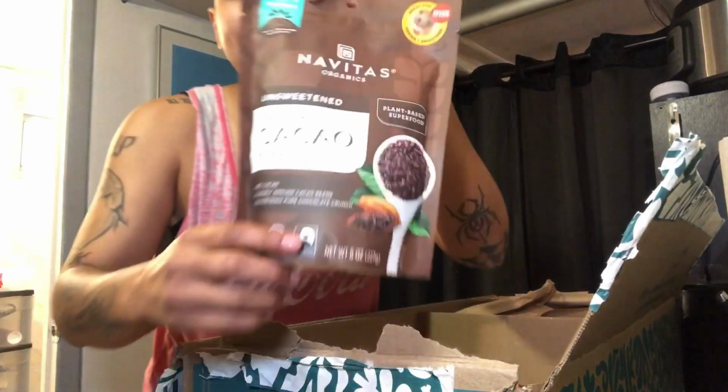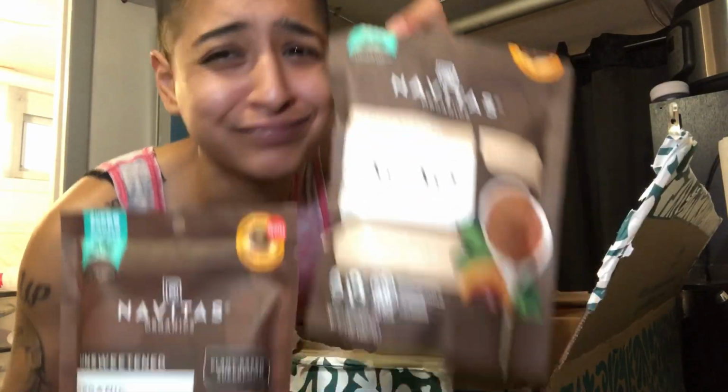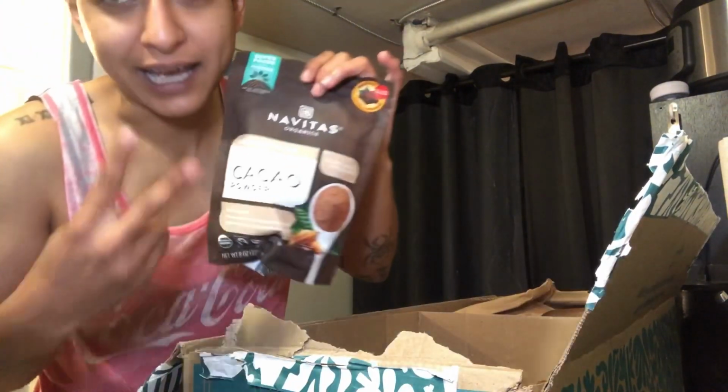Okay. Cacao nibs. Gotta get the cacao nibs. Gotta get the cacao powder. Make some overnight oats. Throw this in your overnight oats, your cereal. You can do a lot of things with this. Same thing. I throw this in my cereal. I throw this in my milkshake. Had to get two of them.